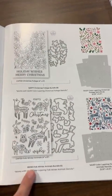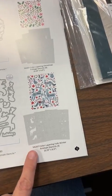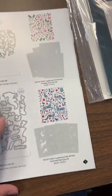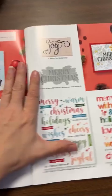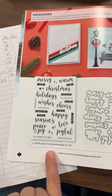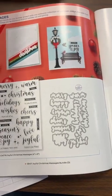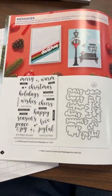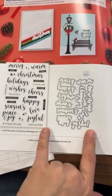Christmas foliage bundle. Folk winter animals bundle, and it looks like there are stencils for both of those too. Holly leaves, you got it, Miss Kim. I'm going to go back, of course, tomorrow and pull all these up. Next up, we've got Joyful Christmas Messages. That was one I thought we had in here, but maybe not. But that is one we just got in, and it's done beautifully.